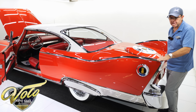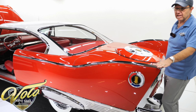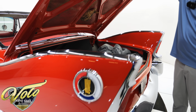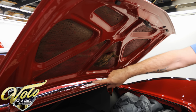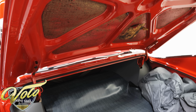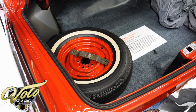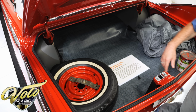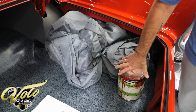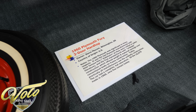So this is the last year of the fins. The following year, they cut them off completely. They called them stabilizers. Inside the trunk, beautiful, all painted up real nice. The jamb as slick as can be. The weather strip is replaced. Now look at this. That's a full-size spare, and it takes up hardly any room in here. So it has the whole liner kit. Comes with a car cover. Comes with the paint code. The little display sign to put with the car.